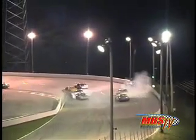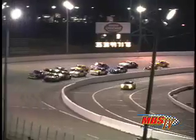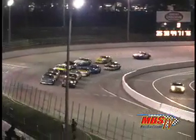Oh my, big wreck. First lap in turn number 1. 1, 2, 3, 4, 5. They're about 8 rows back. Let's hope that we see total green flag racing action the entire 20 laps as they take off from the start.